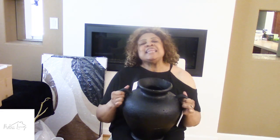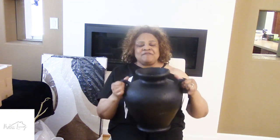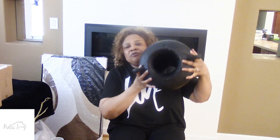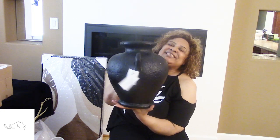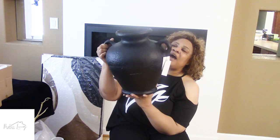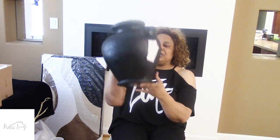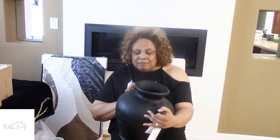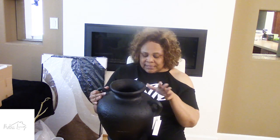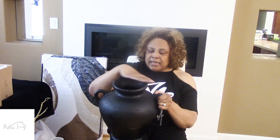I love that it has the two ears or handles, one on each side, and I love the large hole, the mouth opening there, and the very distinctive lip. It is a gorgeous, gorgeous shaped vase that I just adore. It also has a lip at the bottom and some rubber feet to keep from scratching the surface. This thing is probably about 16 inches tall and maybe about 12 inches or so in diameter at the top, going down to about 8 inches diameter at the bottom. And the opening here is probably 8 inches.